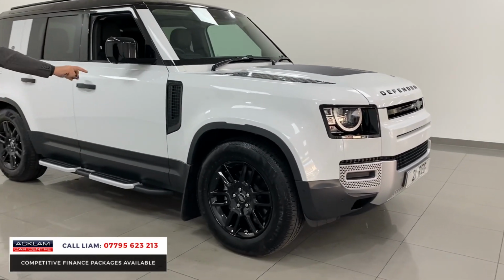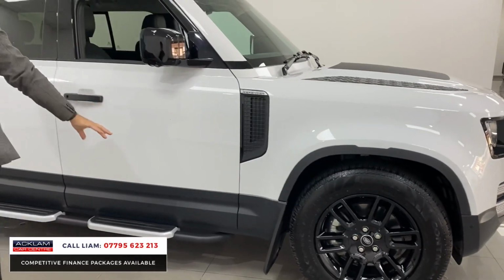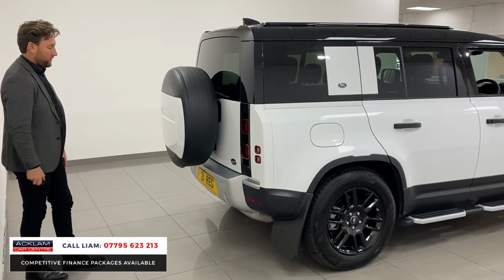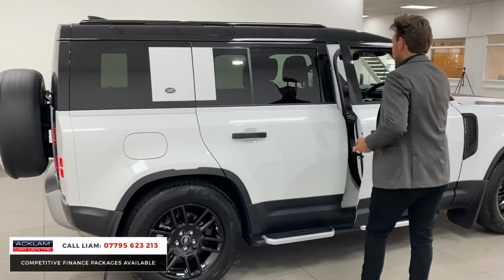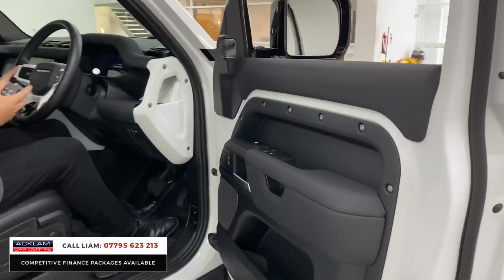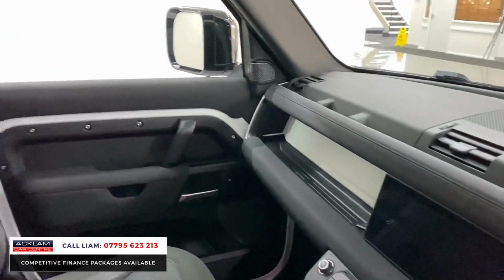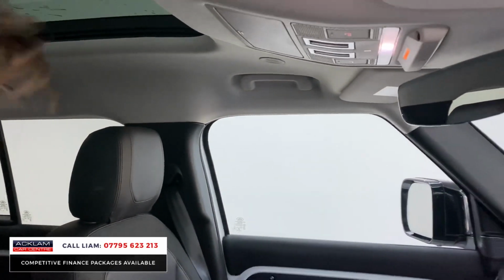You can see as we move round, 19-inch gloss black wheels, contrasting black mirrors, roof, side steps, and then as we move around the rear as well, which is quite nice, very rare. It's got the colour-coded white spare wheel cover, and then the mud flaps as well, so all looks really well. Inside, you've got your half leather, and it's like a robust trim inside, which is perfect, you know, for if you've got kids or dogs, things like that. It's ideal. It's not going to mark and things.